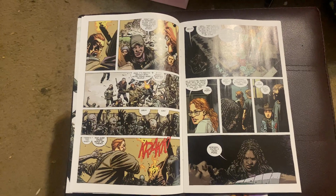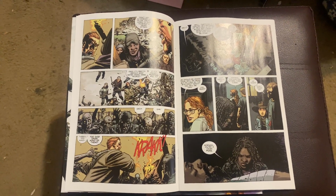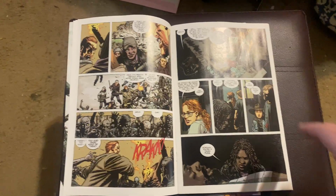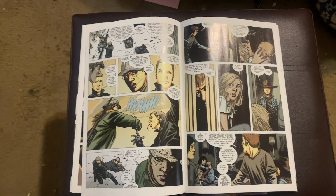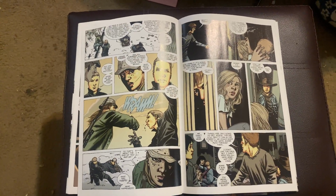Then after issue 100, with what happened there, it seemed like that book was never quite the same again as far as readership. It crossed a line that a lot of people just weren't willing to. They're like, I don't want to read something that's quite this gory and quite this bloody. But the art really sings with the color.